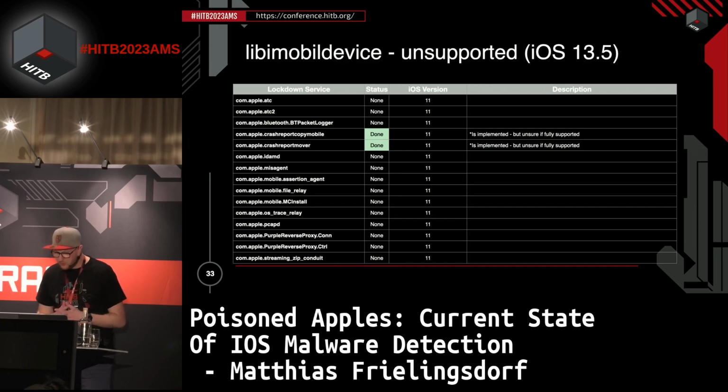There's a couple of unsupported services. And like I said, it's not really up to date because the crash reporter mover and the copy mobile service is already implemented. This works fine for 16.4.1 and also older versions. And it allows you to copy all the crash logs from your device. And this will also contain this diagnostic data, but I'm coming to that later on, which is actually really, really nice for the detection of things.